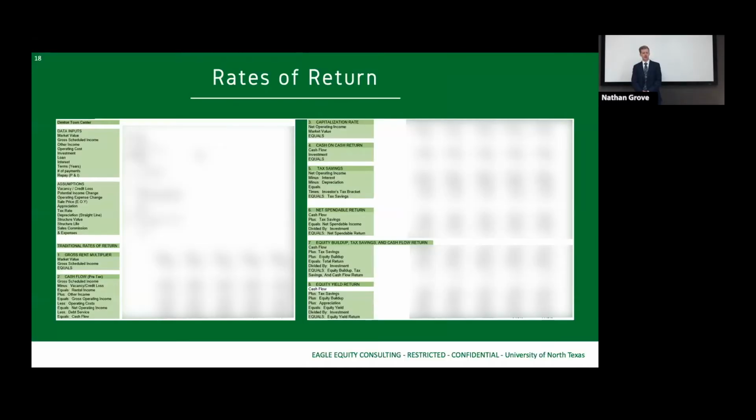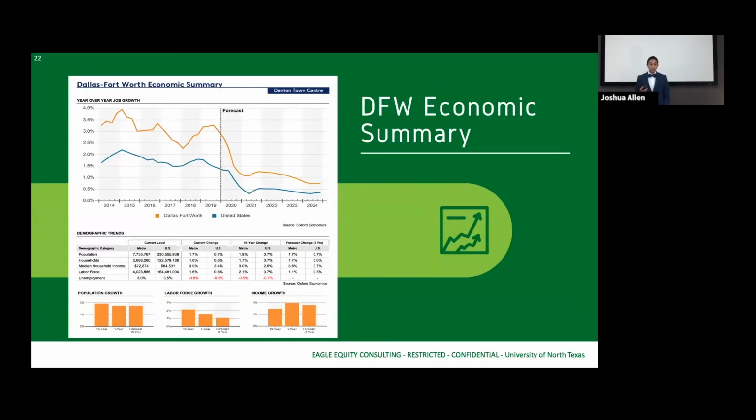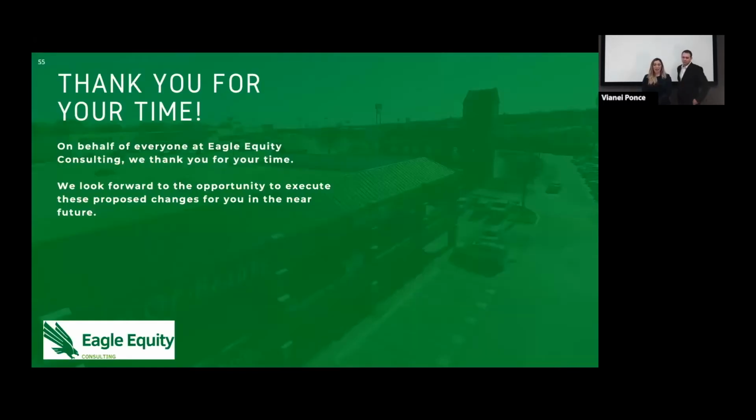We used the rate software package to calculate the following rates of return on the property. We made the following assumption. Job growth has remained strong the last several years, outperforming the nation. Well, on behalf of everyone here at Eagle Equity Consulting, we want to sincerely thank you for your time.